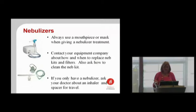If there's problems with the maintenance or cleaning, the equipment company that provided the nebulizer are the best ones to be in contact with about cleaning the product, how to change the filters, getting replacement kits. If you only have a nebulizer for your child, it's something to ask your child's asthma provider about also having an inhaler with a spacer so that your child's medicines are more portable.